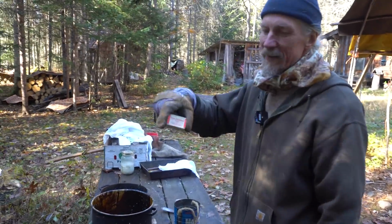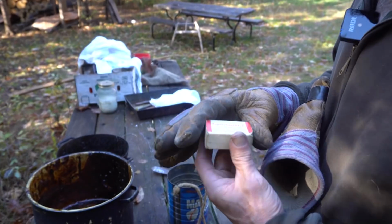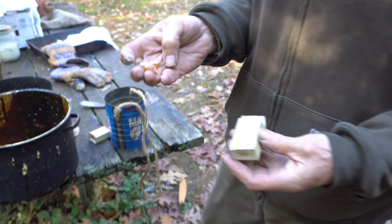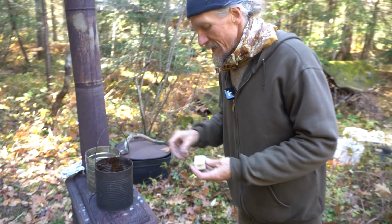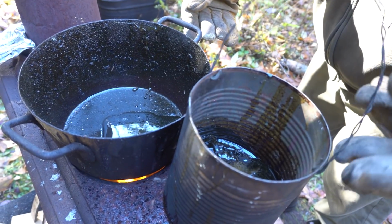I even found an old box of this. This is what you rub your violin bows in. A lot of people nowadays can just buy this in quantity. Been waiting all year to use that little bit.